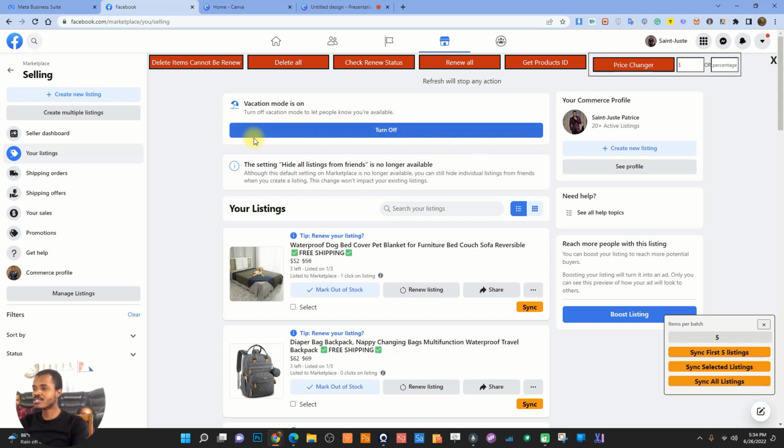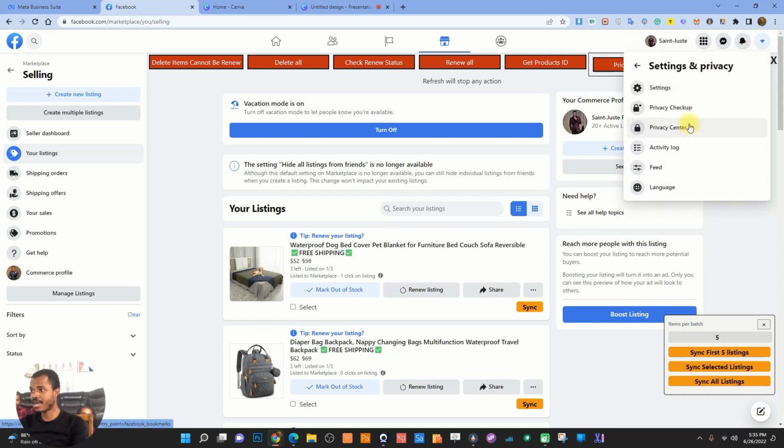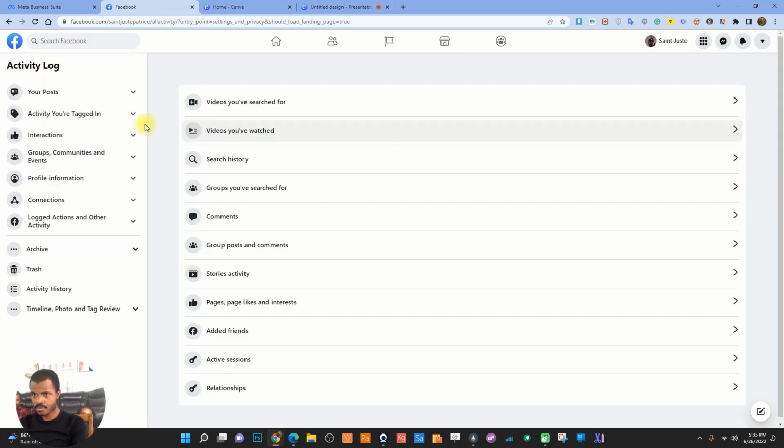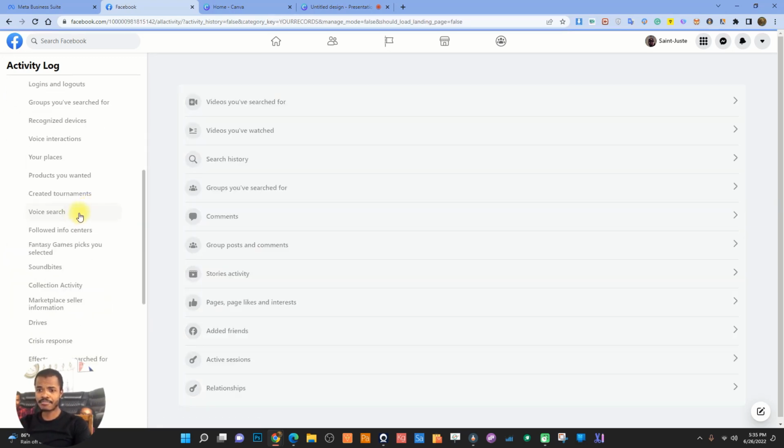What you're gonna have to do is go to your Facebook personal account. Go to the top right-hand corner, click on Settings and Privacy, and scroll down to Activity Log. In the Activity Log, you're gonna have to go down to Log Actions and Other Activity. Try to find your Marketplace listing.